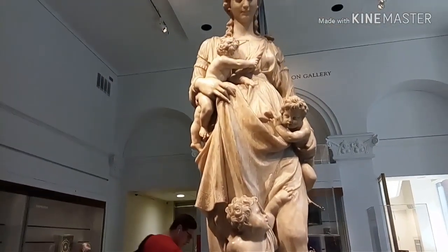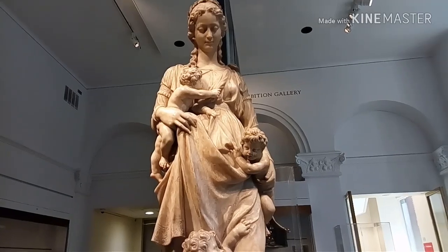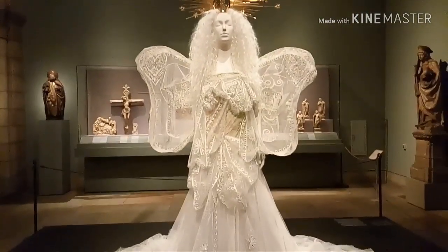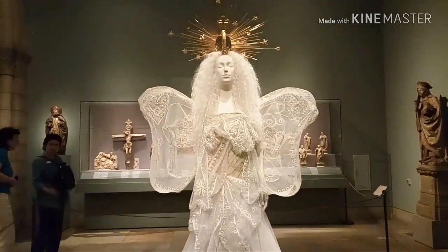And then we moved into a place where there are a lot of statues. I just love the statues personally. Having one baby is so much pain. Look, there are three babies. And of course another piece of beautiful fashion art.